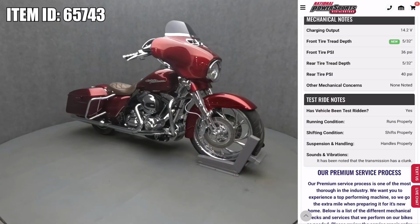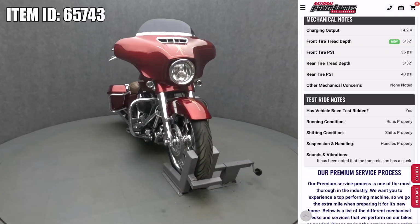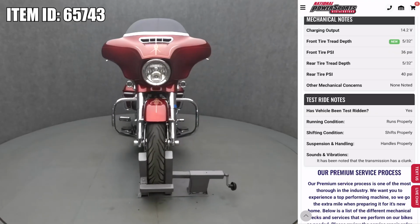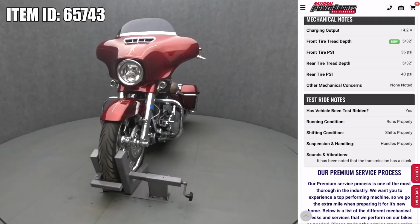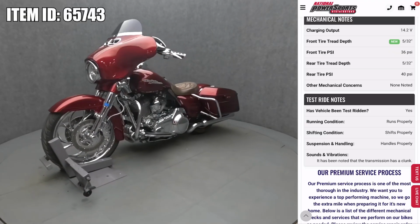We measured this bike's charging output at 14 volts, the front tire at 5/30 seconds, and the rear at 5/30 seconds. We took this bike for a test ride and found that it runs, rides, and shifts well. Our technician has noted a clunk in the transmission.